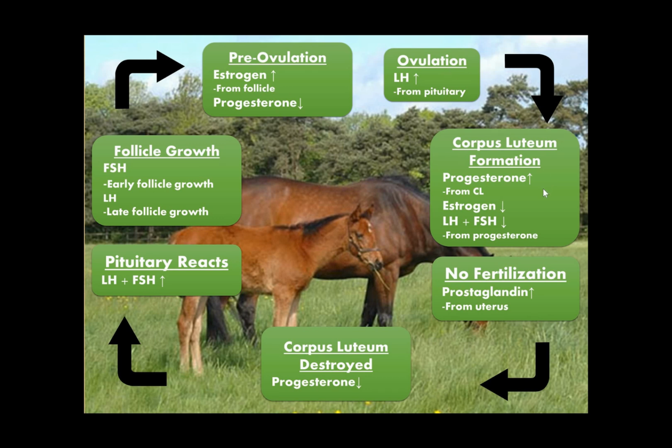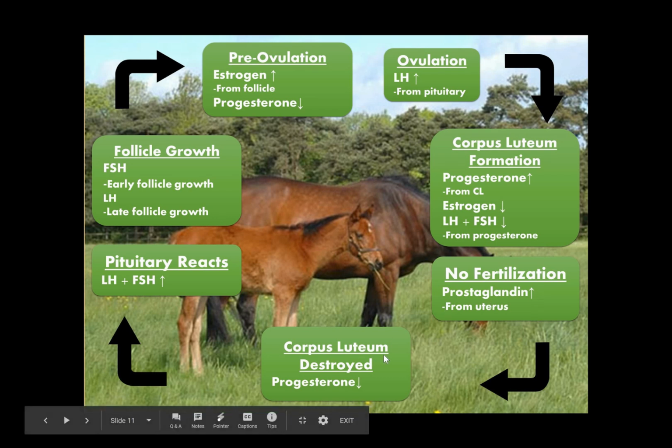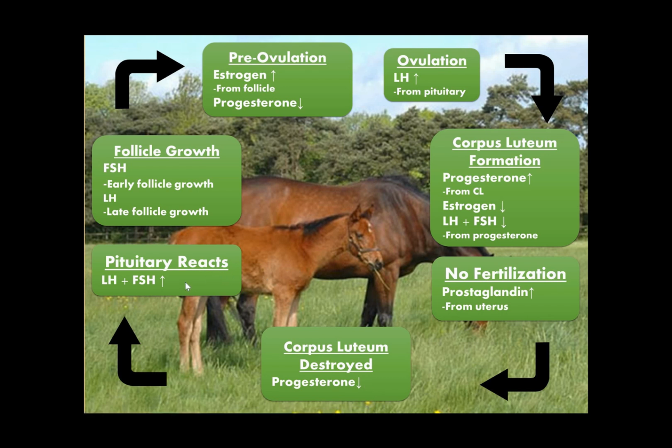After ovulation, luteinizing hormone is going to trigger corpus luteum production. That corpus luteum is going to produce progesterone. Estrogen is not going to be present in large amounts because the follicle, which was a major source of it, isn't there. And the luteinizing hormone and follicle stimulating hormone are going to be decreased due to the progesterone. So now we have two options. If she gets fertilized, then prostaglandin is going to be produced from the uterus, and it's going to destroy the corpus luteum, which is going to decrease progesterone, which is going to allow luteinizing hormone and follicle stimulating hormone to be produced and restart the cycle.